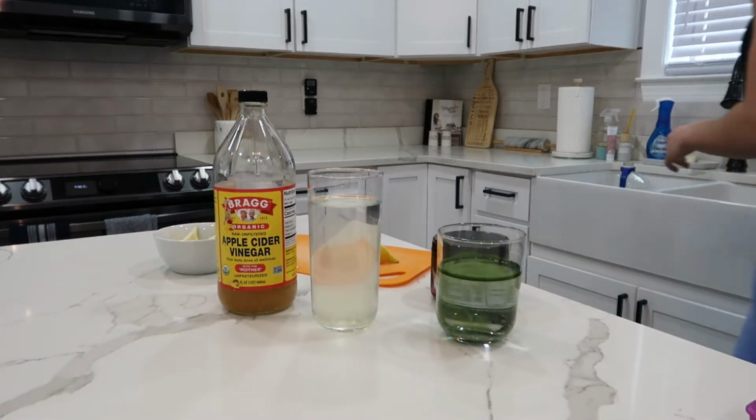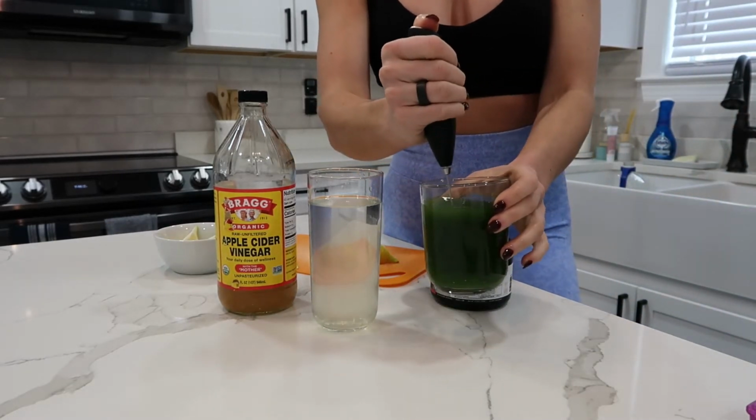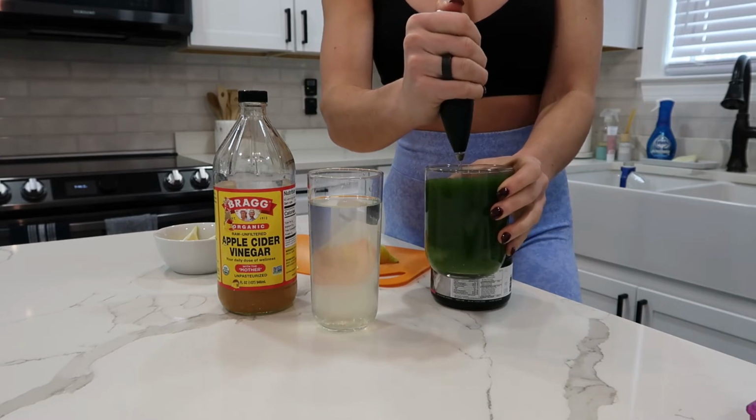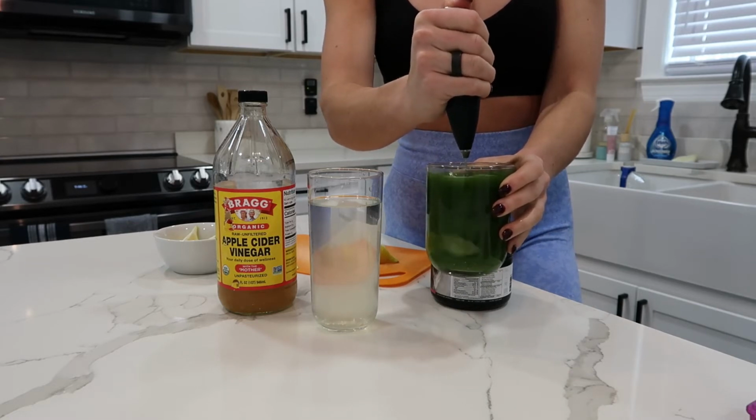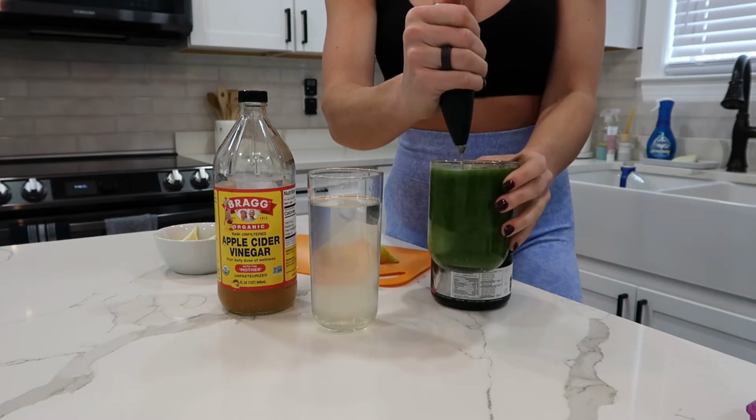Rinse my little fingers off. And then we're gonna froth our greens. And I don't know about you guys, but I cannot use anything other than a frother to mix my greens because clumpy greens are a no for me.